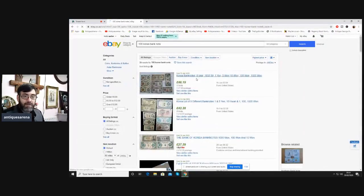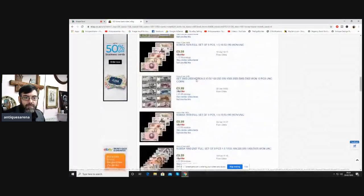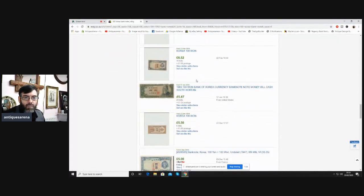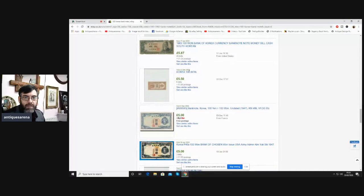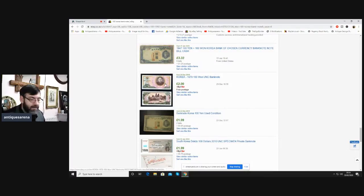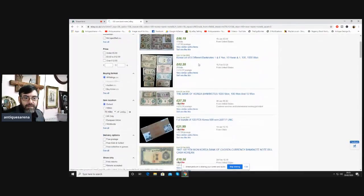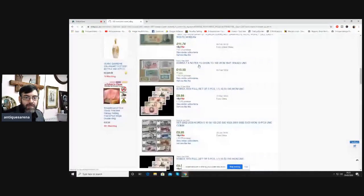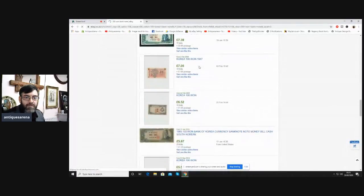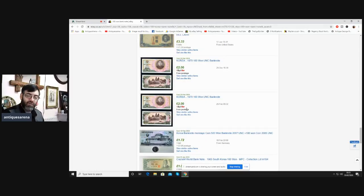North Korea banknote. Let's have a look if I can find anything with that. One there. That's a one anyway. That's one. And then a hundred yen. I think 1978, that's the same block. Different note. It is a one. So let's do one. Let's see if we can find you now. Yeah, there it is. 1978 Korea 1 uncirculated banknote, all are for £2.